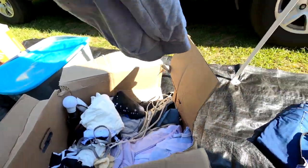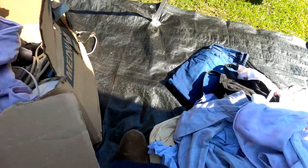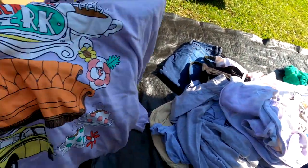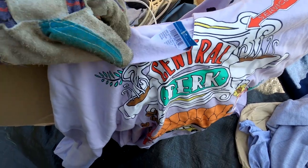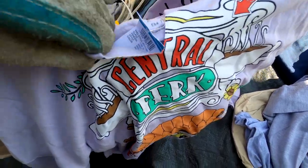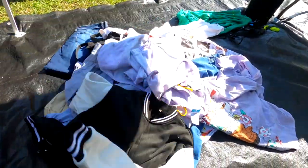And here's some more sweat pants. Sweat clothes. Here's the top for those, because it's the same color. Friends. Of course, you got the Friends bottoms, and then you got the Friends top. Oh, but it looks like they cut it, or was it professionally cut? It's hard to tell. It's got a stitch along there, and it's newish with tags, which is scary too. Oh, there's something more. Oh, what's this one?